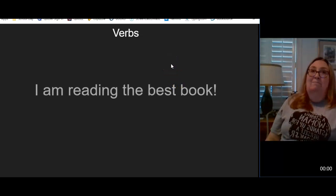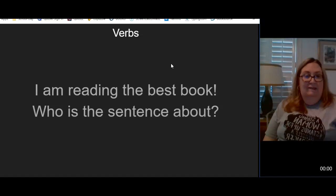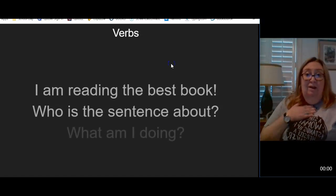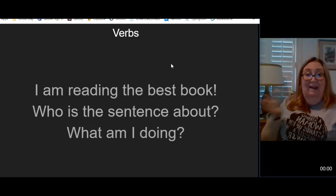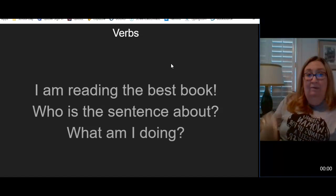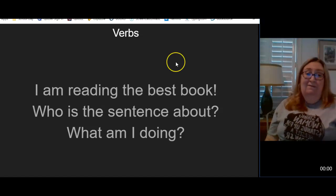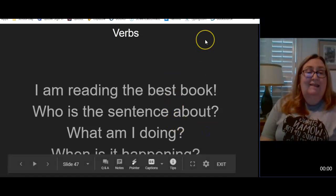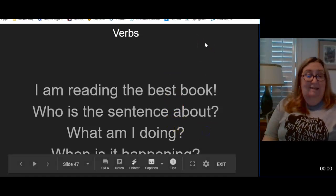I am reading the best book. Who's the sentence about? It's about me. I as the subject. And what am I doing? I am reading. It's a book I'm reading right now. I haven't finished it already. I haven't put it off. I'm not going to read it in the future. I'm reading it right now. So I am reading is happening in the present tense. Okay.